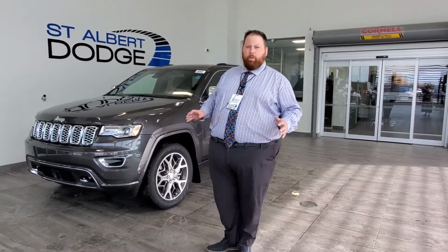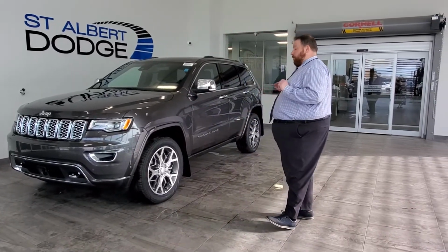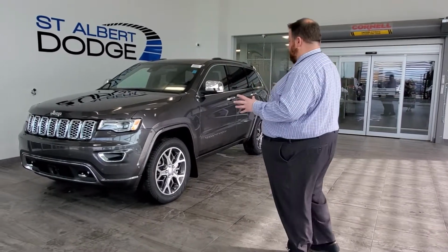Appreciate you checking out the detailed walk around video of this brand new 2021 Jeep Grand Cherokee. It's the Overland trim level, so it's pretty much the pinnacle of the luxury versions of these vehicles.